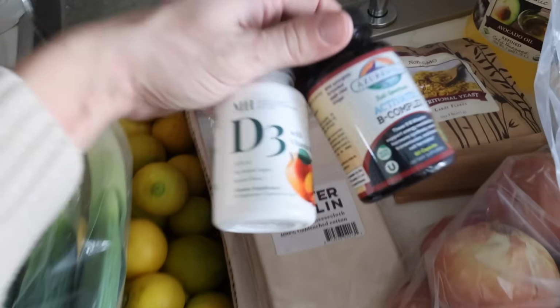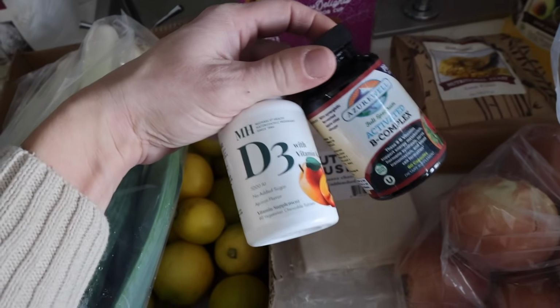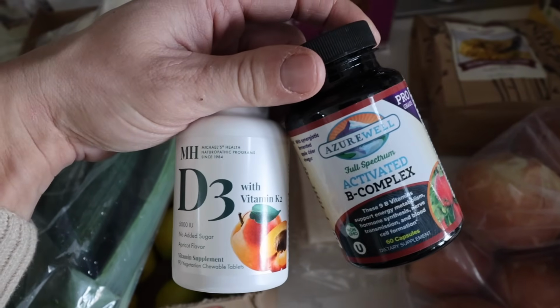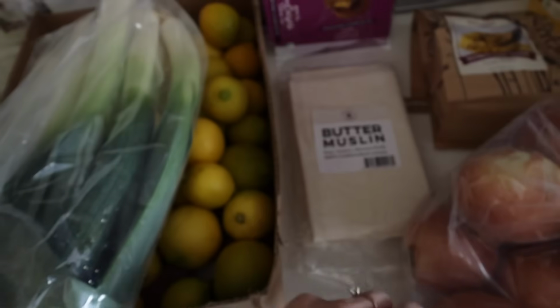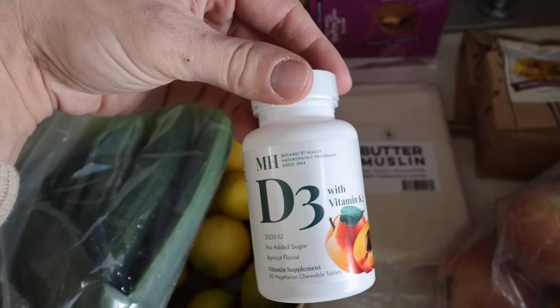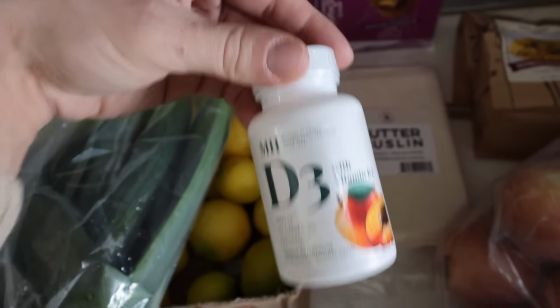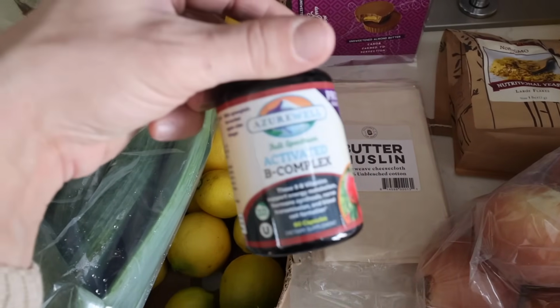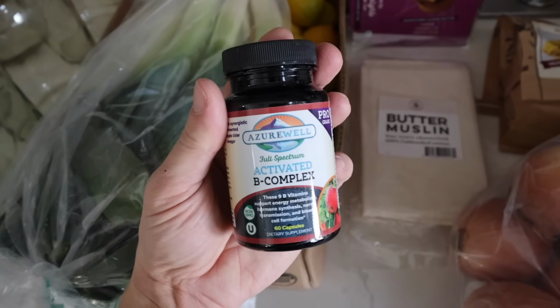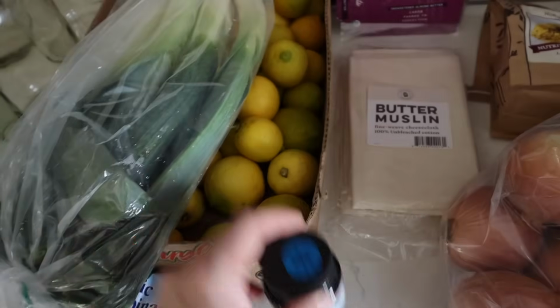So got some supplements. I recently got my blood drawn and I'm really low in vitamin D, so got some D3 with K2, and when you supplement with vitamin D, you want to do D3 and K2 together. Let's see what else. B complex. My blood work also showed that I was really low in vitamin B, so I figured, I have not tried Azure Standard supplements before, I would just give them a try.